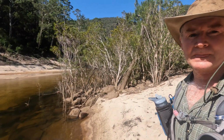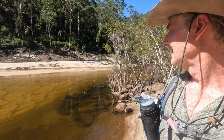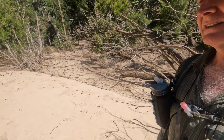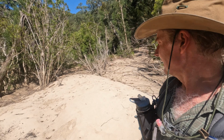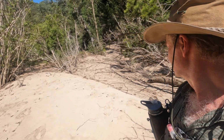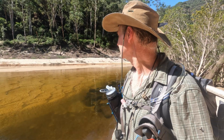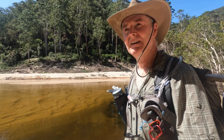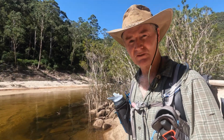So the question becomes, where do I camp? I could probably get across over that side where there's nice big sandy beaches, or actually this is probably perfectly fine just here. There's a flat bit there to set my arrangement up. Got a campfire there, got a swimming pool here. I think this is looking good. First order is to cool down.